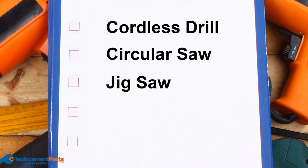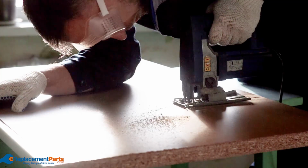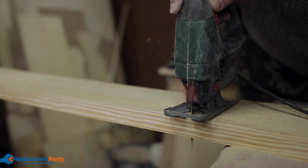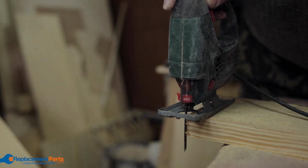Jigsaw. This will handle all of your cuts that are not straight lines, and even some that are. If you need to cut curves, shapes, or in tight radiuses, the jigsaw will get it done. Picking up an inexpensive model to have on hand is a great idea for anyone who loves to DIY.